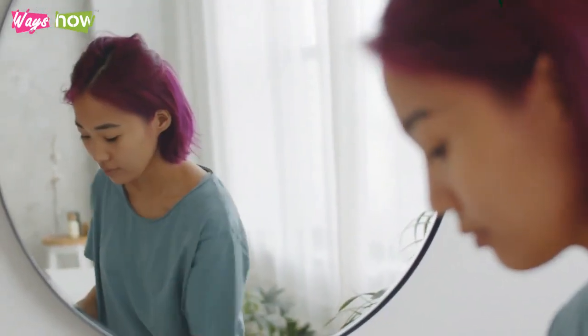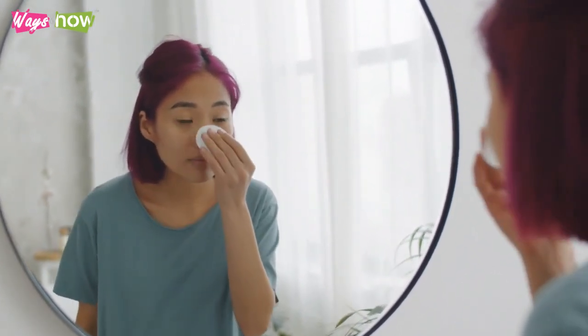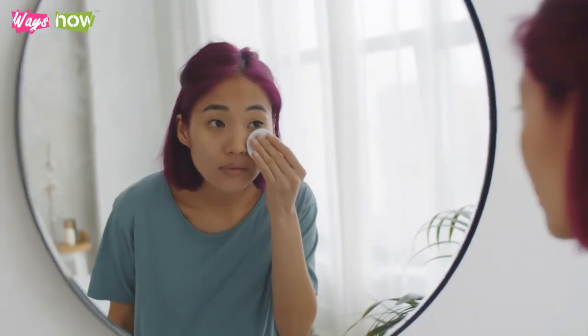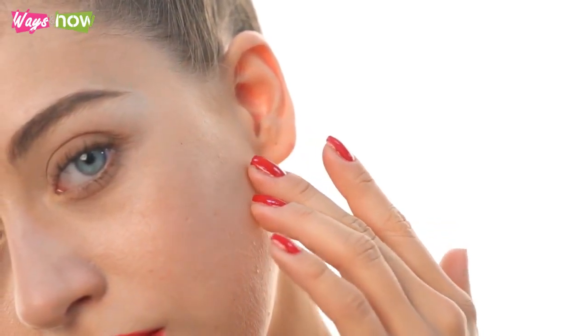Those are the best tips for taking good care of your oily skin, so follow them religiously and help your skin. This is the end of the best skincare routine process for oily skin.